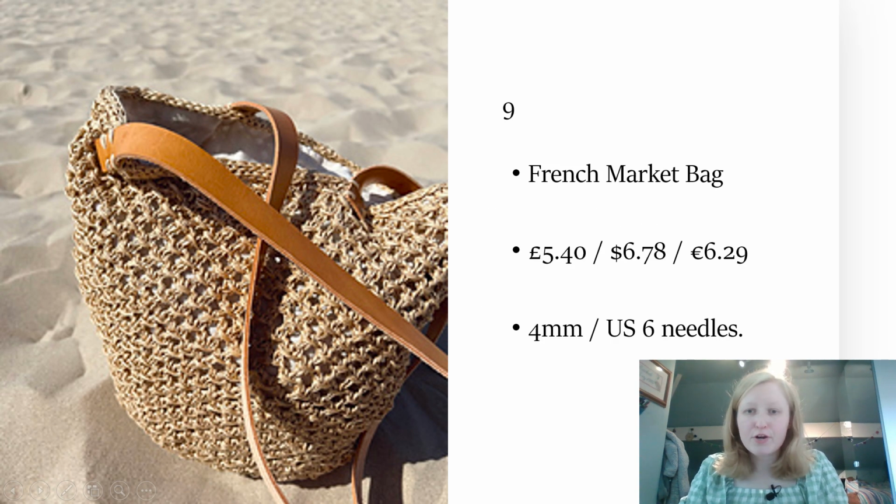Number 9 is this French market bag at £5.40. So the usual price, 4 mil needles, US size 6. I really like this because it's something a bit different to all the others we've seen before. Actually, it doesn't look like you get straps. Looks like you have to put them on yourself out of leather, whatever. Ooh, that rhymes. And I like that it's an opportunity to use that yarn that I always see but never know how to use.